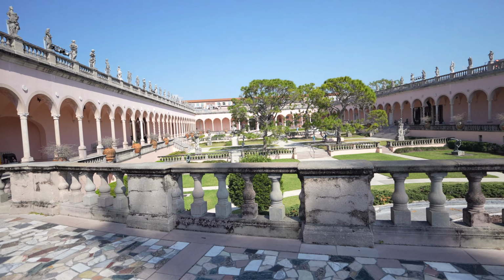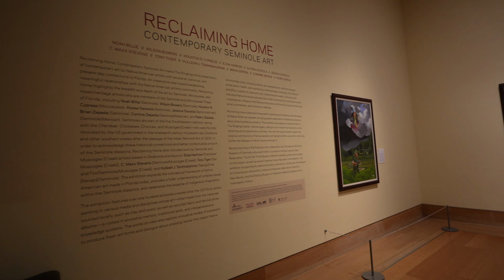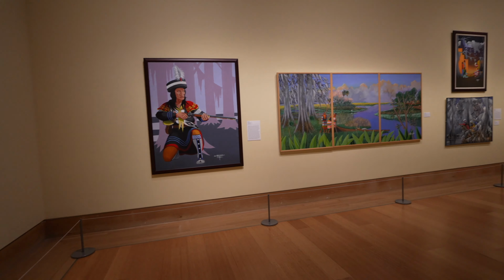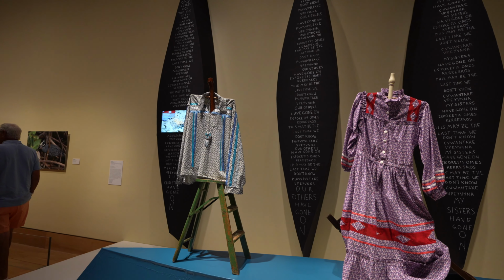So what's that? We found a wing that we didn't even know was here. We saw a couple people walking out, and it's called Reclaiming Home, Contemporary Seminole Art. Wow. Wow. This one's pretty cool. They have one from like Vietnam. This is really neat. They have clothing. Oh, for like a funeral.